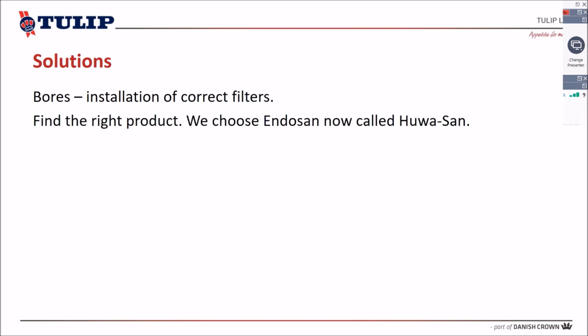Find the right product to clean your water lines. In our case, we chose what was called Endosan, it is now called Huasan, and we rigorously clean all our water lines. End of the batch, luckily we run a batch system, so we can what we call shock dose, and I've got a couple of little pictures that we send out to all our farmers on how to shock dose their water lines. And then for the first 3 to 4 weeks, we have standard practice that we then put the Huasan down the water line at 25,000 to 1.